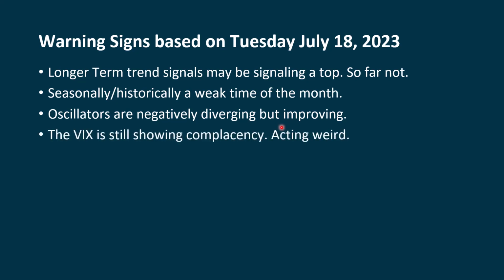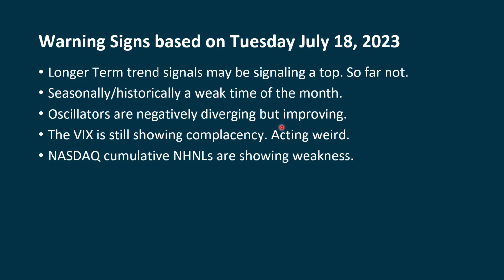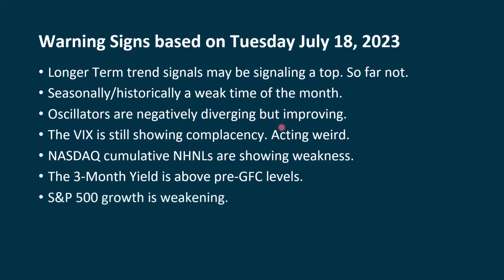If they keep going up the way they are, it will negate this divergence. The VIX is showing complacency. It's acting kind of strange, so we've been watching the S&P to VIX ratio chart. The cumulative new highs, new lows for the NASDAQ continue to show weakness, even though we saw some improvement on Tuesday. The 3-month yield is still above where it was in 2007, right before the great financial crisis. If we start to fall, is that giving us a warning sign? The S&P growth is in a positive trend, but it's starting to weaken and go a little bit lower overall.